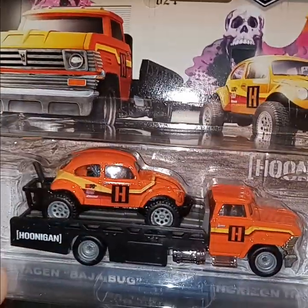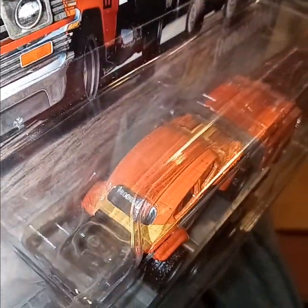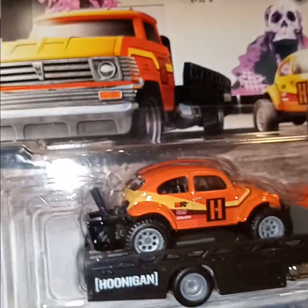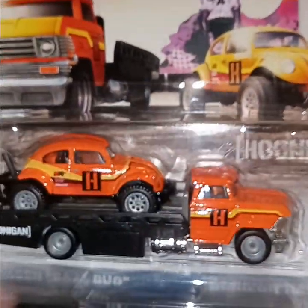I actually probably should just Google search it up and look again. But yeah, it says Hoonigan in the back window. But I don't know, that's a pretty cool looking example. Unfortunately, I only got one of these. But if anybody knows me, I have one vehicle in my collection, right?